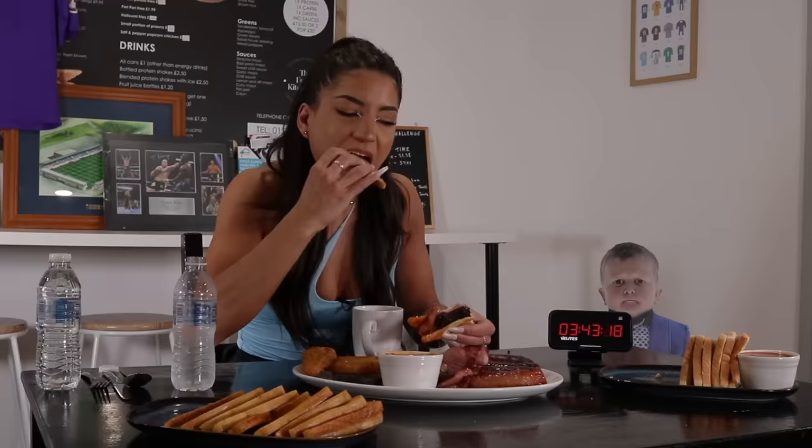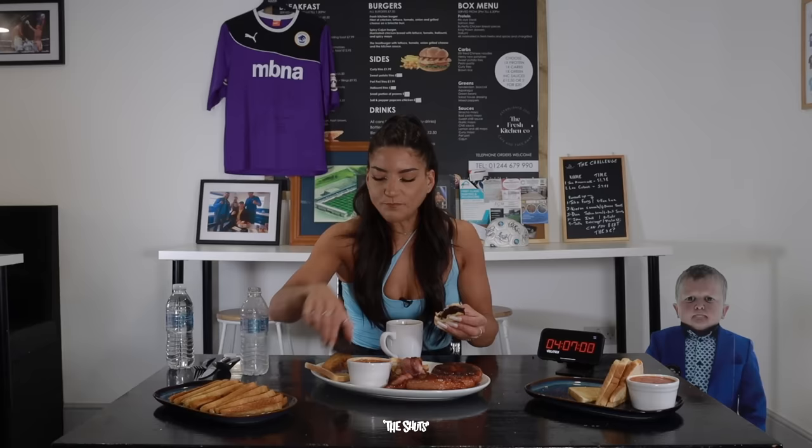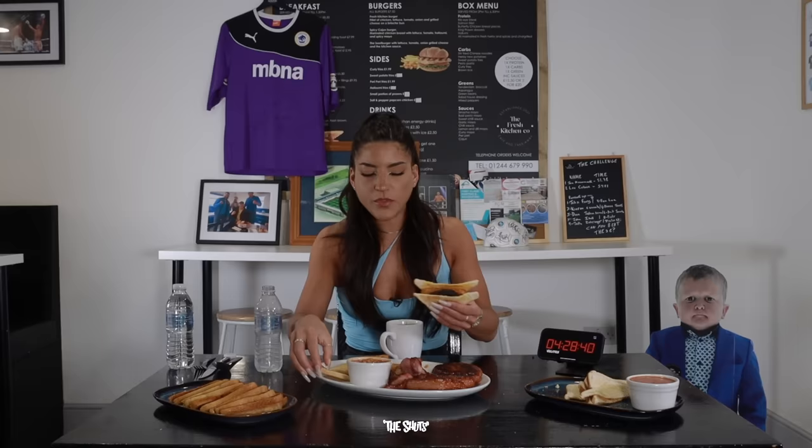Is that impressive? 6 eggs. 6 eggs in a quick fire. The ingredients on this are really, really good quality. Even the black pudding, I am enjoying. Those sausages are so boiling hot. Still hot. We've got a full house.